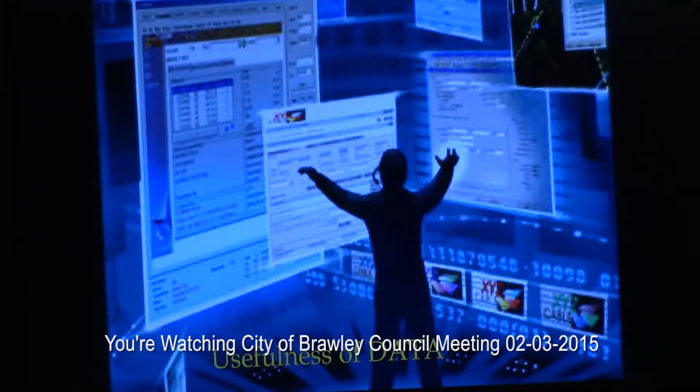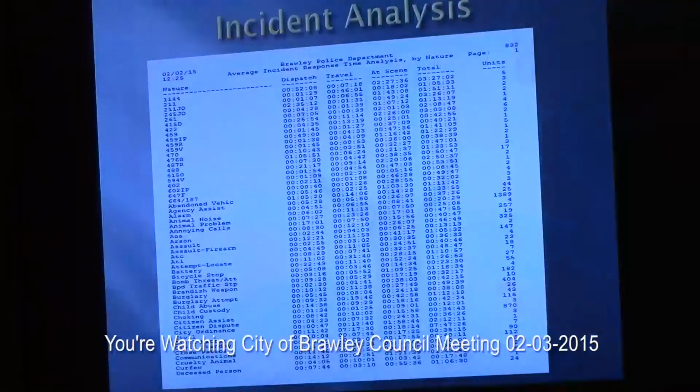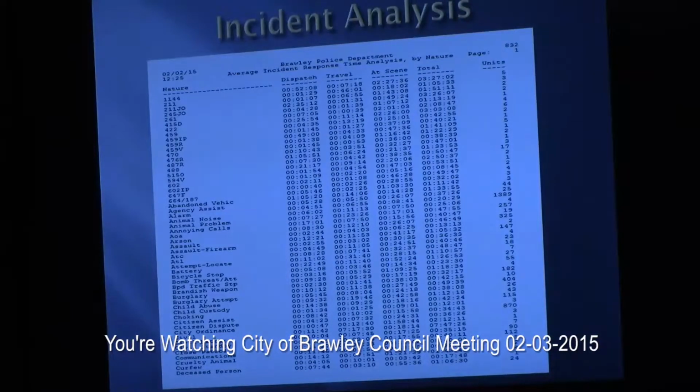Now, the key to all of this is the usefulness of this data. What are we going to do with all this evidence? I mean, I can get lost in this pretty fast. But what's the usefulness of it? What are we going to do with it? So Spillman came along with this program called Comp Dash, or Dashboard.